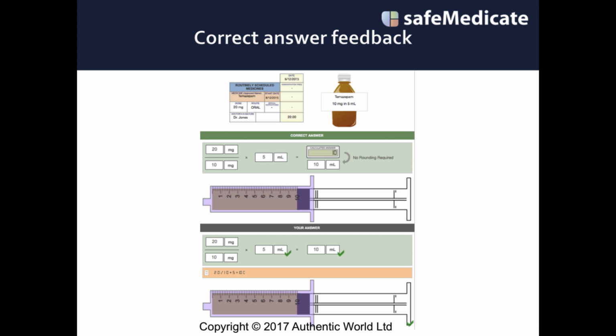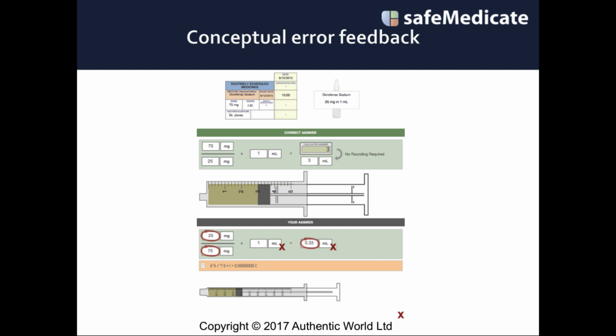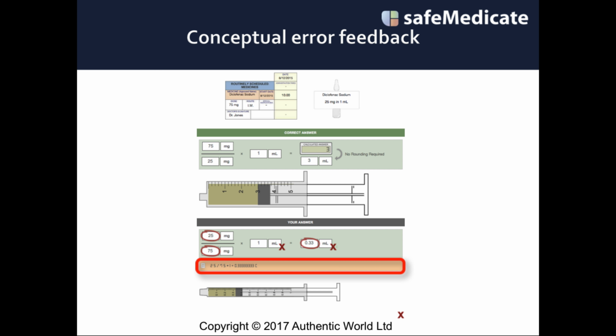We now move on to safeMedicate competence and error diagnosis. This slide illustrates the diagnosis of a correct answer and demonstration of conceptual, calculation, and technical measurement competence. This slide illustrates the diagnosis of a primary conceptual or equation setup error. This in turn has led to a secondary calculation and technical measurement error. Also, please note the orange calculator feedback bar.